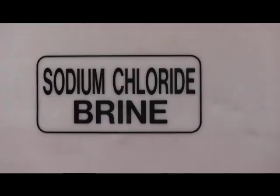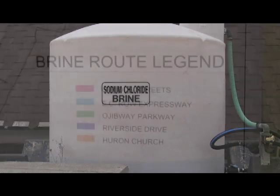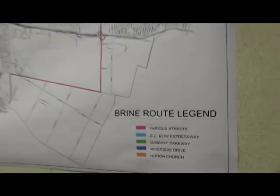What kind of events do you set in motion when you know that a storm is coming? Well, if for example it's going to start as snow, we have an anti-icing program where we go out and anti-ice various arterial roads throughout the city, such as EC Row Expressway, Riverside Drive, and Huron Line. The anti-icing is basically applying a salt brine to the road. It prevents the snow from sticking to the road at the beginning of a snowstorm and allows us time to get out there and apply salt, an additional de-icing agent.